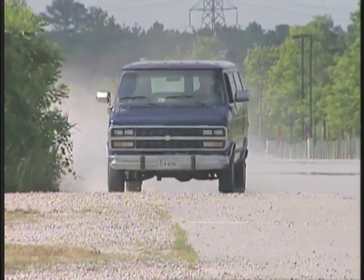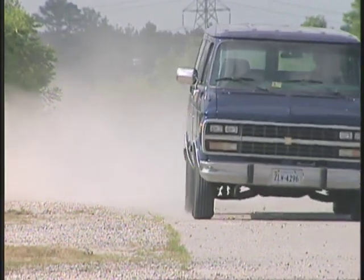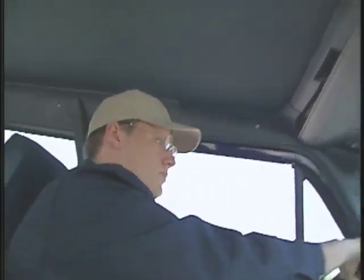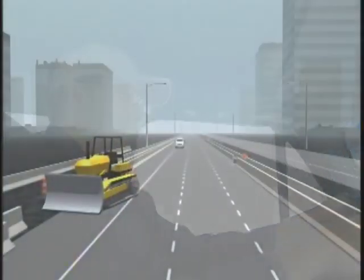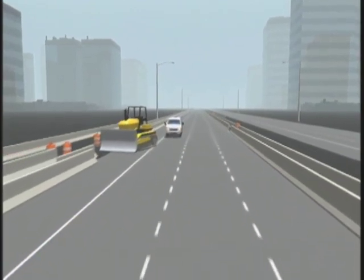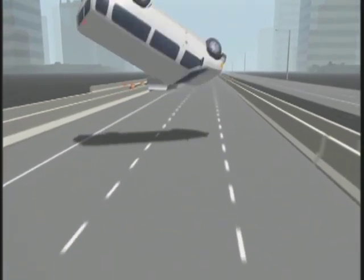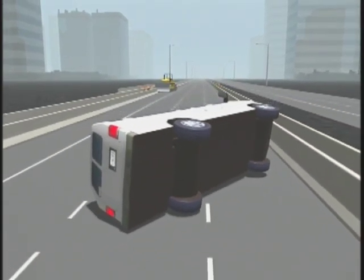The second common cause of a rollover involves the driver overcorrecting the steering when a wheel drops off the pavement or when making a panic reaction to an emergency. Referred to as oversteer, it can cause the driver to lose control and roll over or slide sideways, especially when traveling at higher speeds. When the rear of the van slides sideways or fishtails, the driver may oversteer, causing the rear of the van to slide too much in the opposite direction. Once a van fishtails beyond 15 degrees, it's almost impossible to recover.